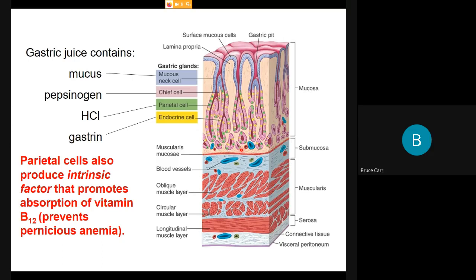Parietal cells also produce a thing called intrinsic factor. It's involved in the vitamin B12 pathway. So intrinsic factor from the stomach is part of the story we tell to vitamin B12, and a shortage of vitamin B12 produces a kind of anemia called pernicious anemia. It is the digestive tract that contributes to that blood condition.